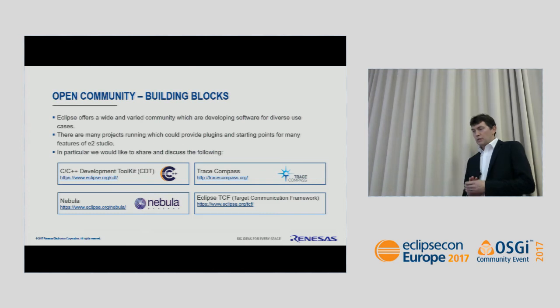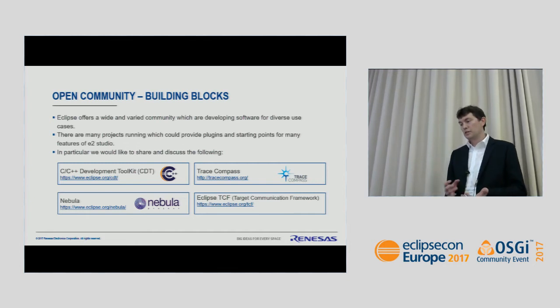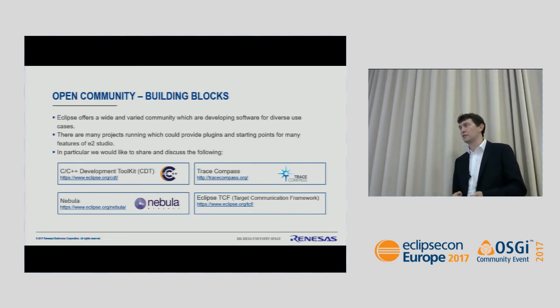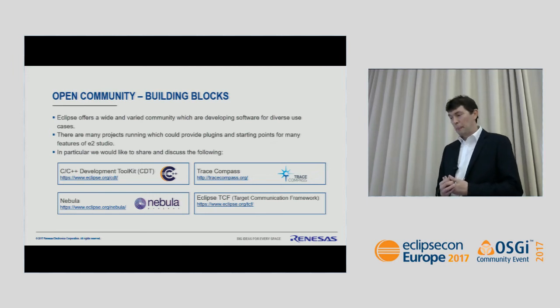Like the Arm platform, we see Eclipse very much in the same way, as providing building blocks that we can build our product with. And these are some of the things that we used. Eclipse offers a lot more than this, of course it does. There are many projects that are used, and are hugely wide and varied. But these were four of the main ones which we used as starting points for our project.